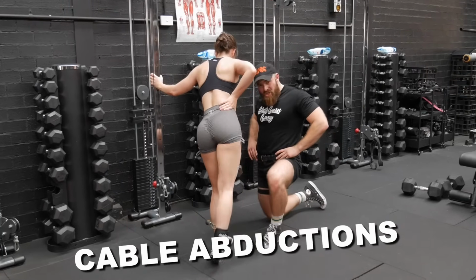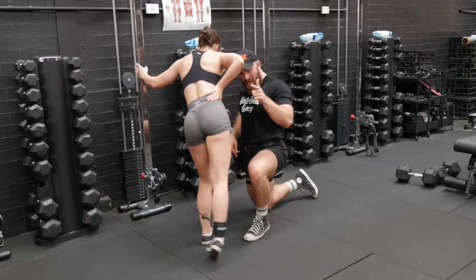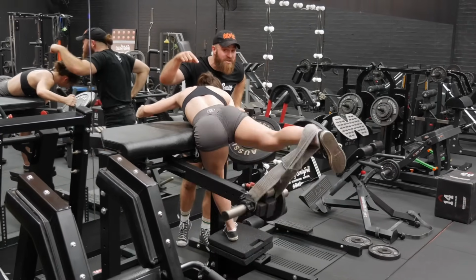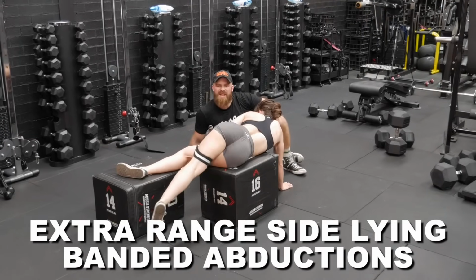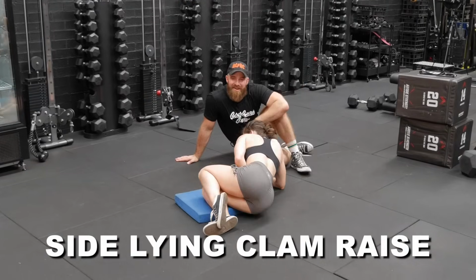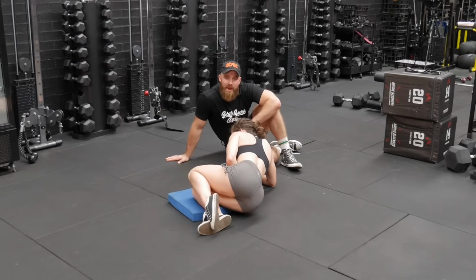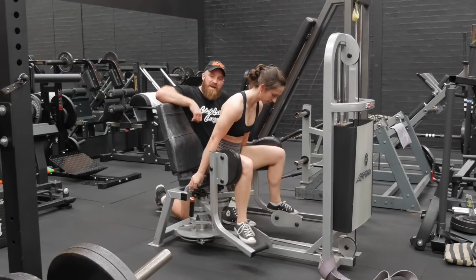Looking to build some serious strength that you can keep on hitting PBs with? Well, cable abductions, they're the one for you, baby. If you've got a reverse hyper at your gym, you'll put a unique twist on it and do some pendulum abductions to plump that beach. Don't have any fancy equipment? Well, do some extra range sideline banded abductions to get that extra stretch and that extra squeeze. Want to try a funky new weird looking exercise? Well, why don't you give some sideline glam raises a go and get them glutes growing. But why not mix things up and do a seated machine abduction, hit them booty glutes from a little bit of a different angle.